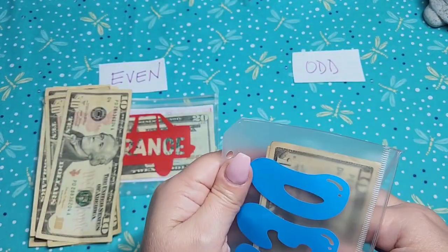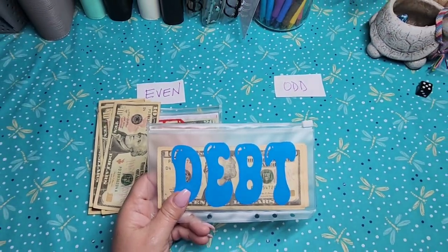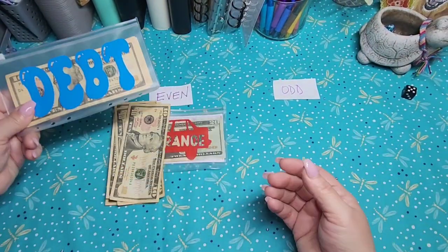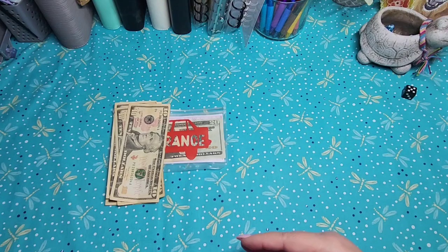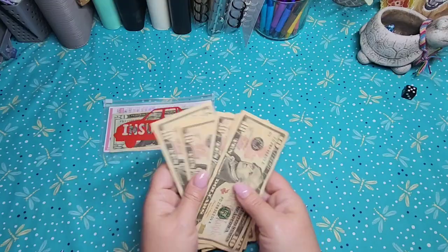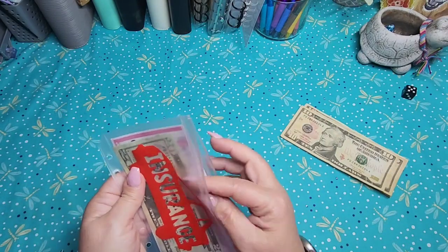So basically, any money that goes into my debt envelope is going to go towards a debt payment. So I am trying to pay off credit cards, and then after credit cards are paid off or paid down, we'll probably start paying off school loans. So we have 50 going into insurance as well.